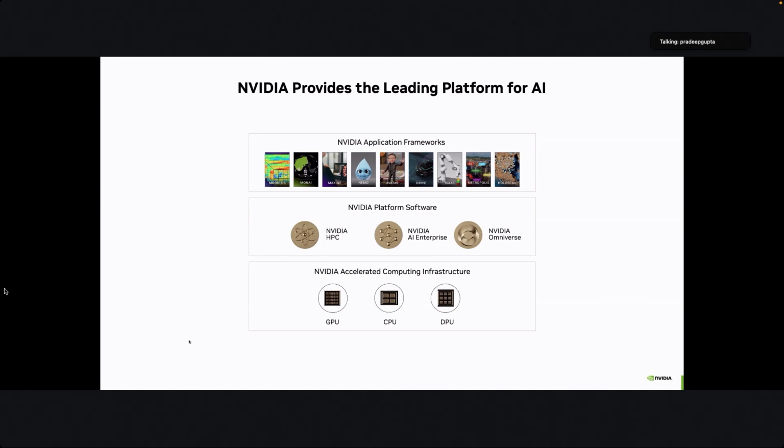At the bottom, many people still think, hey, NVIDIA designs a lot of chips. Yes, of course, we design a lot of chips. And then we also have our ARM-based CPU, which we call Grace. And then we have something called a data processing unit, which also goes in the servers for offloading some of the work which you don't want to do on the CPUs. But more important is that we have this entire platform software. Many of you are familiar with CUDA, and a lot of CUDA-X libraries which we have built up over many years. But there is a lot more software which goes into everything we work on in AI. We bundle all of that together and call it NVIDIA AI Enterprise.